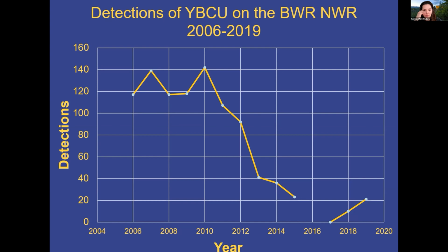In 2018 and 2020, there were a few high flow releases for dam maintenance purposes at Alamo Lake, upstream of the refuge. And due to the increased water, habitat conditions have improved somewhat since then, but not nearly enough to get back to the cuckoo detections that we saw 10 years ago. Meanwhile, the LCR MSCP began creating habitat on the main stem of the LCR.